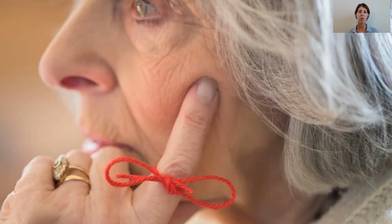So a thing to look for with your loved ones here is that you will notice that they may miss appointments. You'll notice forgetting pretty important things like names, and you'll notice that it is causing problems in their lives. So usually when we've noticed this, it's already a big sign that there's some kind of issue.